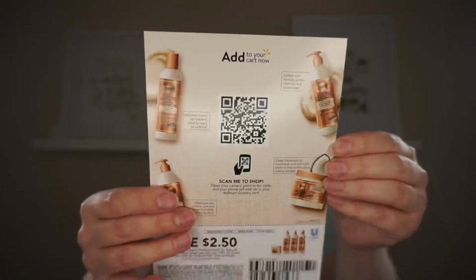It did come with a little card that says it's for natural hair, no parabens, no dyes, color safe, care for your curls, coils, and waves with products influenced by a community of over 5,000 women with natural hair. And it does show some other products that they have in this line. It also has a coupon that you could use by the end of this month for $2.50 off any one of the natural hair care products.